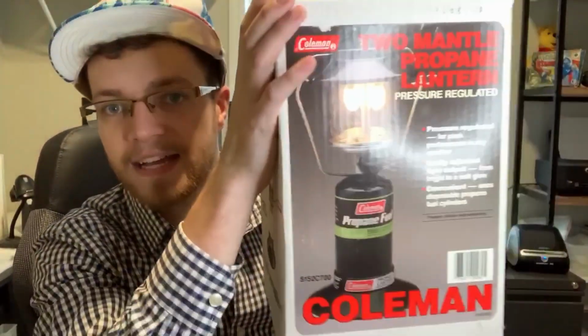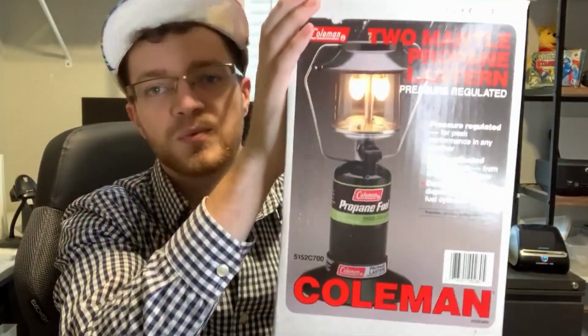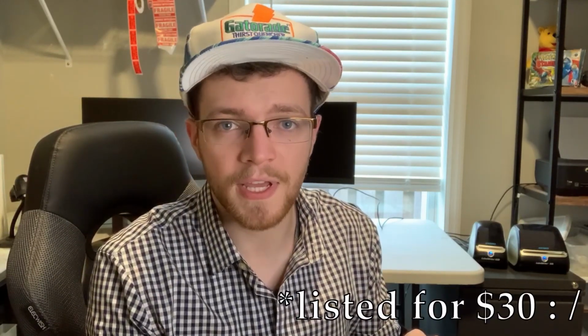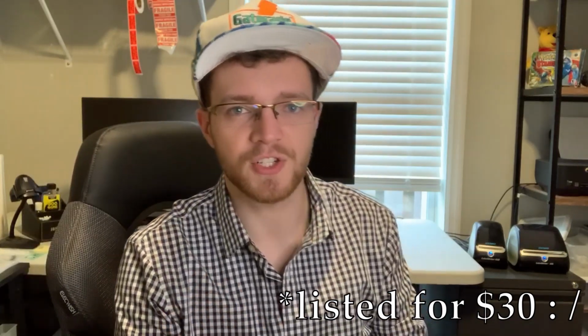Coleman Lanterns, guys. This is what people collect, I think, more than anything else. Especially in new condition, that's a pretty obvious pickup. If I came across one at a garage sale, I'd probably pay $5 or $10 depending on the condition. If it was in really nice condition, I might pony up a little bit more for it just because I know there's such a market for it.